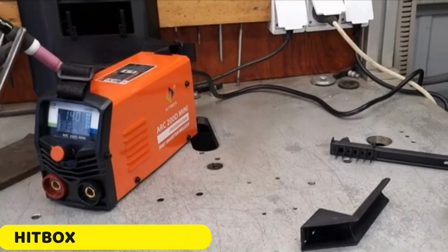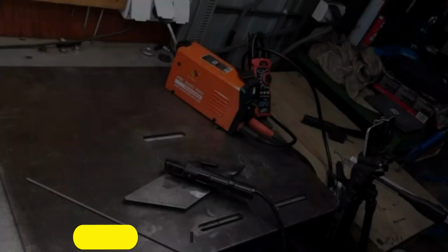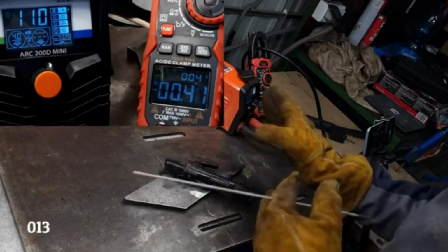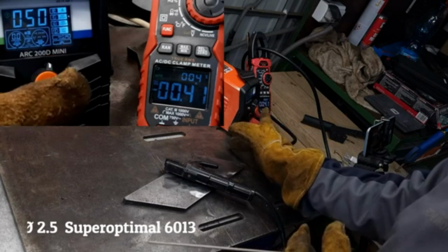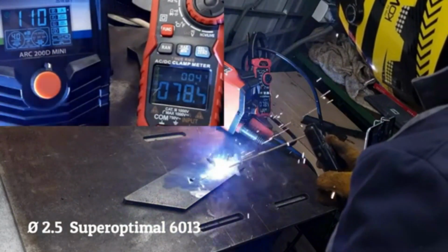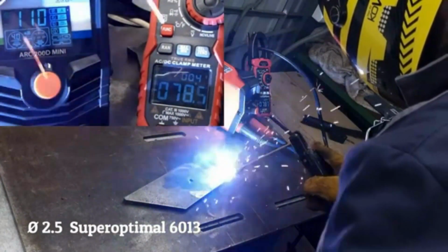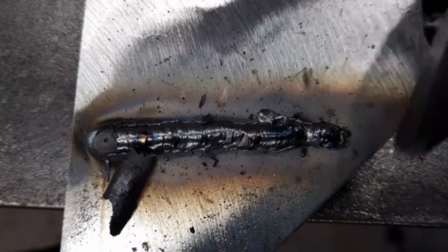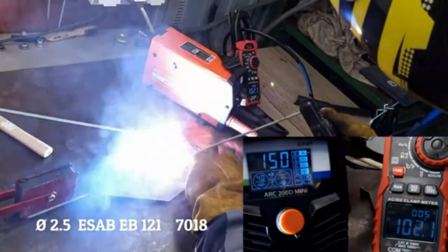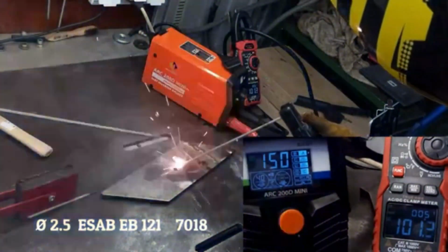Number 3. HITBOX ARC200D Mini Welding Machine. The HITBOX ARC200D Mini Welding Machine is a compact and reliable tool for welding tasks. Its compact design, measuring 285 by 180 by 210 millimeters, makes it suitable for small workshops or on-the-go projects. With a 220 V voltage input, it provides a robust 4.5 kW power output and a 60% duty cycle, making it suitable for carbon steel welding tasks.